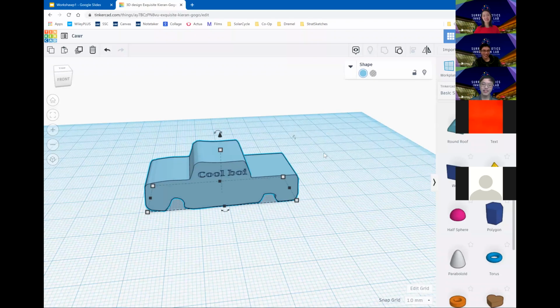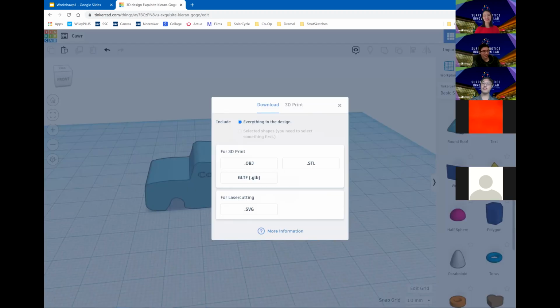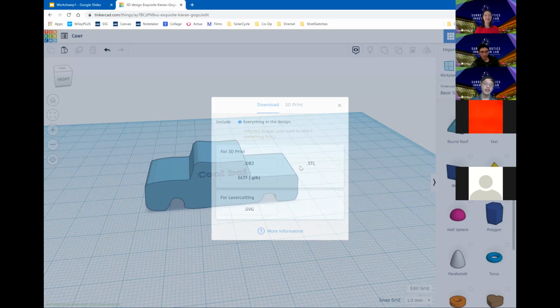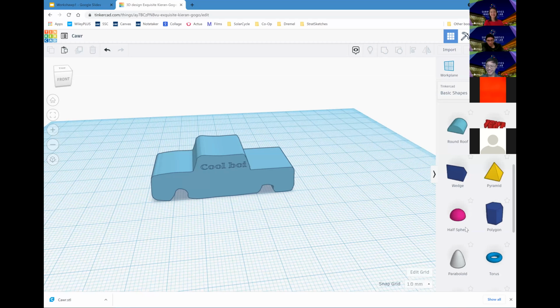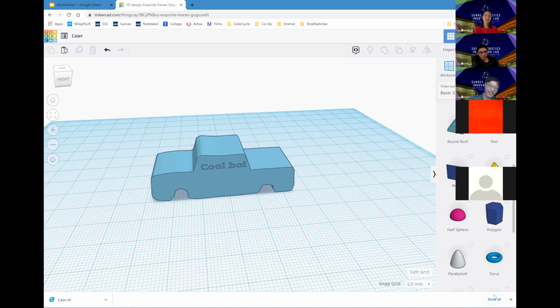Okay, so we've got the cool boy, our amazing car. So let's print it. It's really easy. We've got this button called export. Click. And now it tells us to download the design. Don't worry, there is no virus. It's just the car file. Simply click .stl. It'll say preparing for export, and you will download it. You probably won't be able to see that I've downloaded it, but just trust me, it's going to appear in your downloads folder.